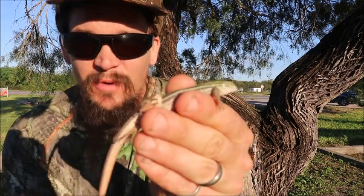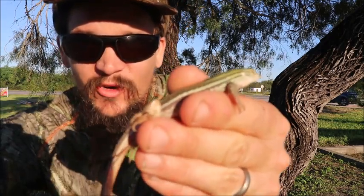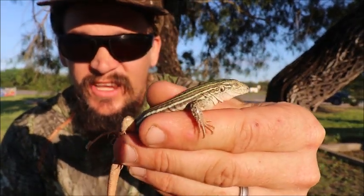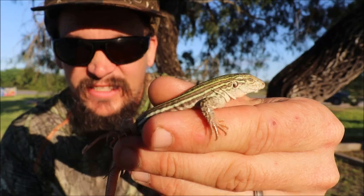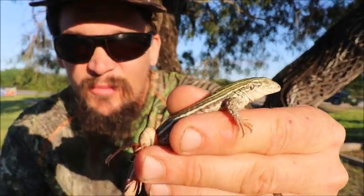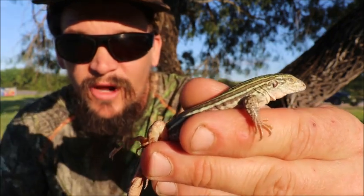This is a Texas Spotted Lizard. It is a beautiful and crazy fast lizard that I just caught. So this is the first lizard coming to Texas this time. I was actually just behind me rolling over some busted up concrete. You never know what you're going to find. But one thing I've learned is you find a lot more when you look.